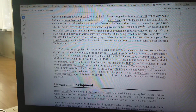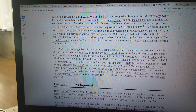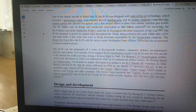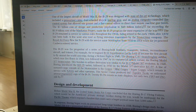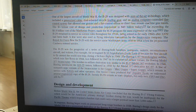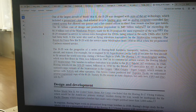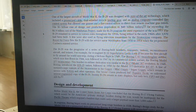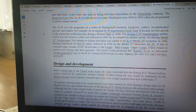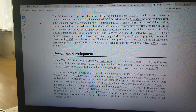The B-29 remained in service in various roles throughout the 1950s, being retired in the early 1960s after 3,970 had been built. A few were also used as flying television transmitters by the Stratovision Company. The Royal Air Force flew the B-29 with the service name Washington from 1950 to 1954 when the jet-powered Canberra entered service. The B-29 was the progenitor of a series of Boeing-built bombers, transports, tankers, reconnaissance aircraft, and trainers.